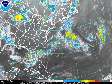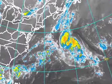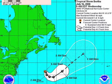Here's Bertha moving away from the island of Bermuda. And everybody, there's the track of Bertha. That'll be headed out. By the way, this is the longest-lived July tropical storm on record. That thing's been out there 13 days, and it'll be out there probably at least five more. We might be talking about that thing at Christmas.